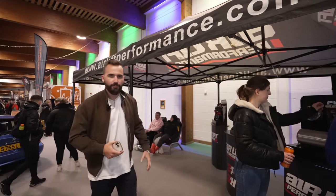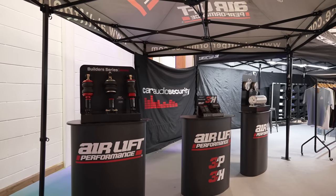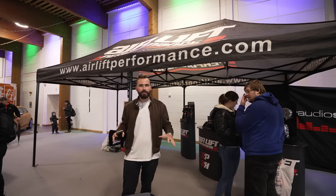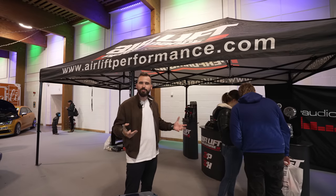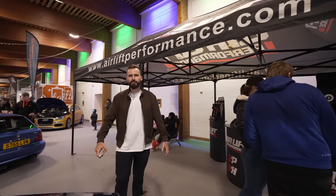Lastly, we have got Airlift Performance. We're getting a lot of inquiries, we always do at this show. Lots of people wondering, how much is it to bag my car? Can I bag this car? Can I bag that car? What's involved in doing it? This is really good for educating people on what Airlift is, how it drives, how you install it, and just introducing people to how it works, basically. So yeah, really good engagement with a lot of new customers. It's been really good fun as well.